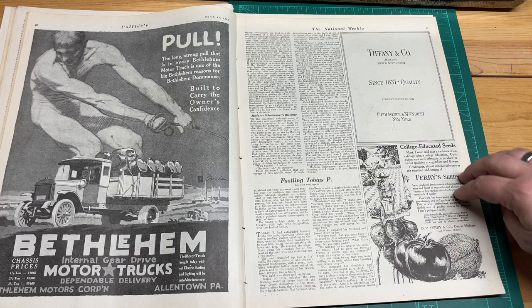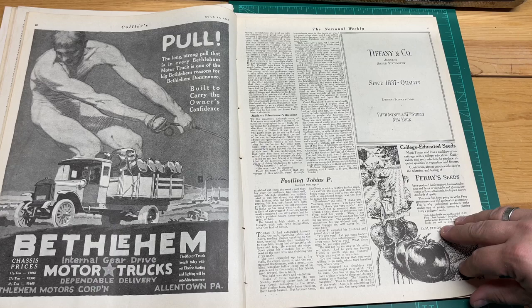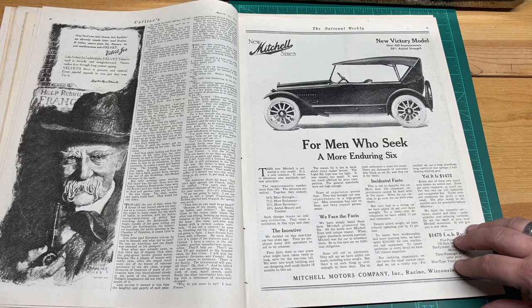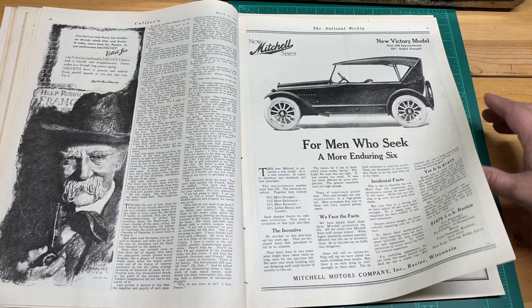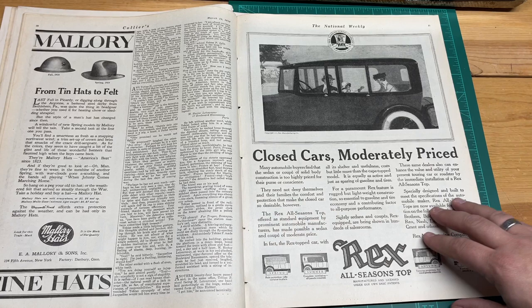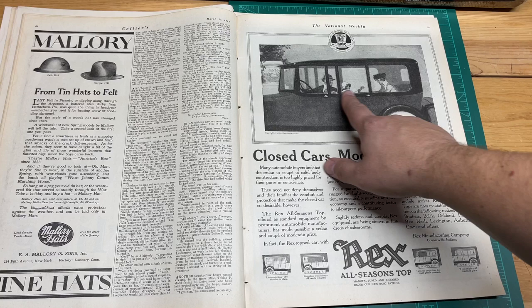Here's a Tiffany and Company. Since 1837. Brake lining, mile after mile of wear. Here's another Goodyear. For men who seek a more enduring six. This is the new Victory model. Sterling tires. Closed cars, moderately priced. Look at all the room in there. Rex, all seasons top.